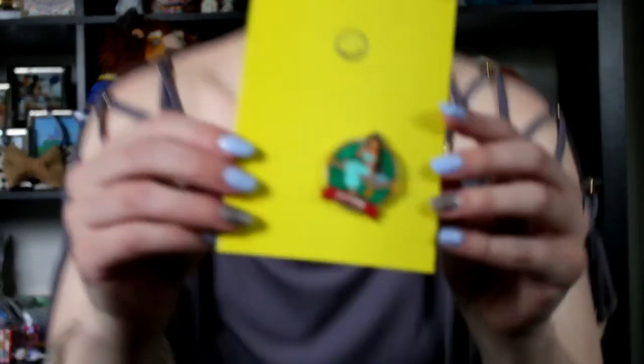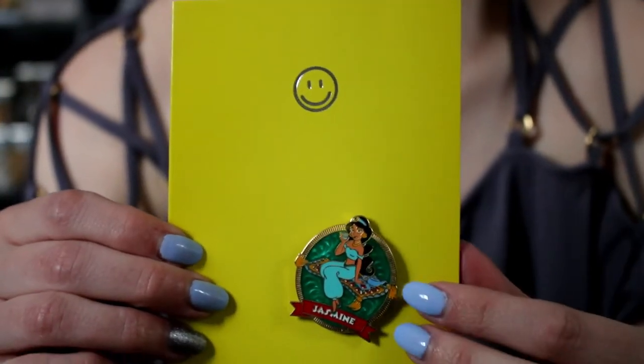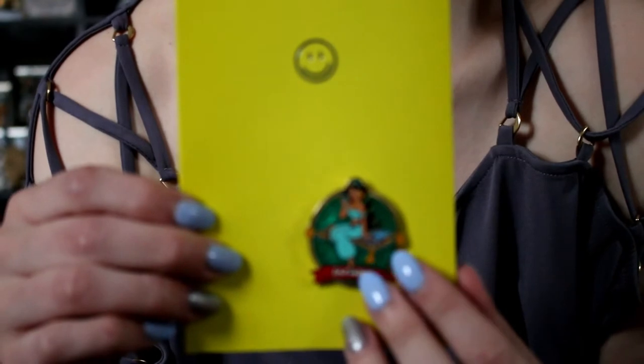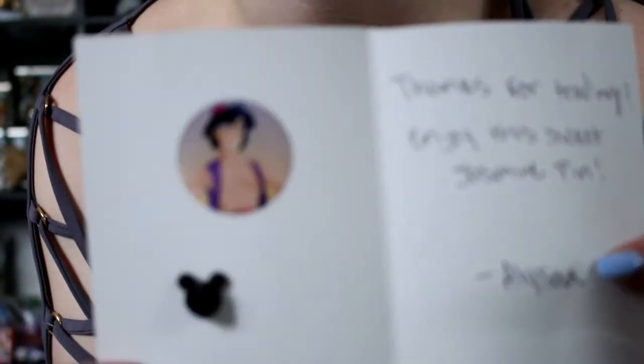Okay. This next trade was with Allison. And Allison did something a little cool, a little unique. She actually put the pin on the super cute card. Now, I know you're supposed to always ship in bubble wrap, but no damage came to this beautiful Jasmine pin that I'm going to give you a close-up of in a second. So everything is all right with the world.